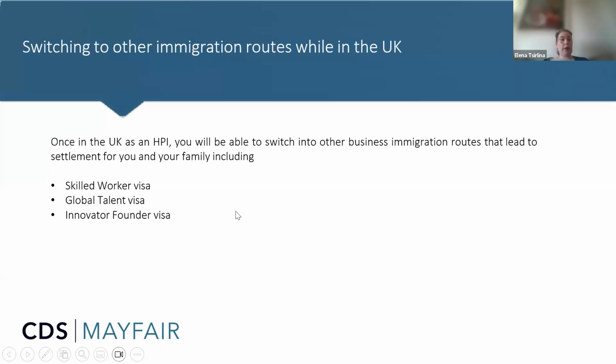While you are in the UK on an HPI visa, you will be able to switch to other business immigration routes, and these routes lead to settlement. So, for example, if you spend the next couple of years in employment that doesn't get you anywhere, you will be able to switch into another visa, provided that you can secure a job or open a business or prove yourself in another way. And this way you will be able to get into a status that will eventually give you indefinite leave to remain in the UK with a view to British citizenship.